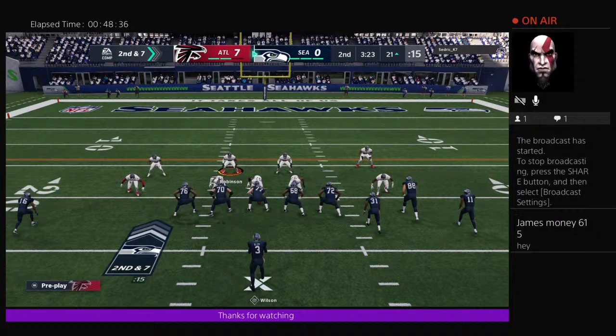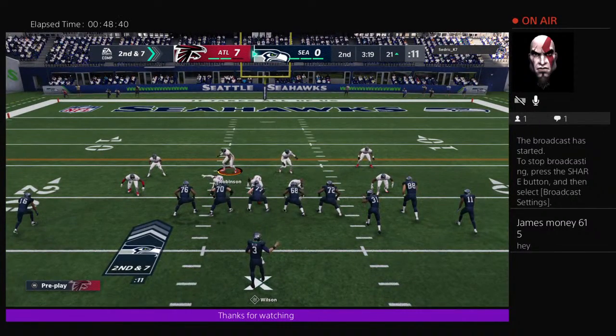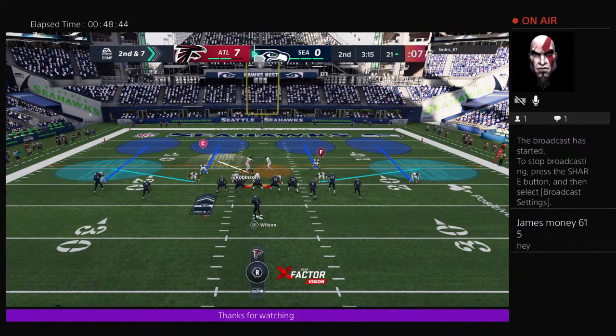46 to Mike, 46. 36 power. Give me that ball, defense. 40. Give me that ball, defense.